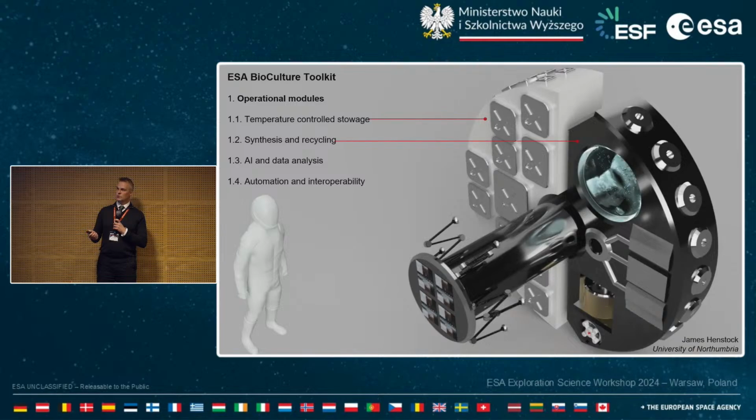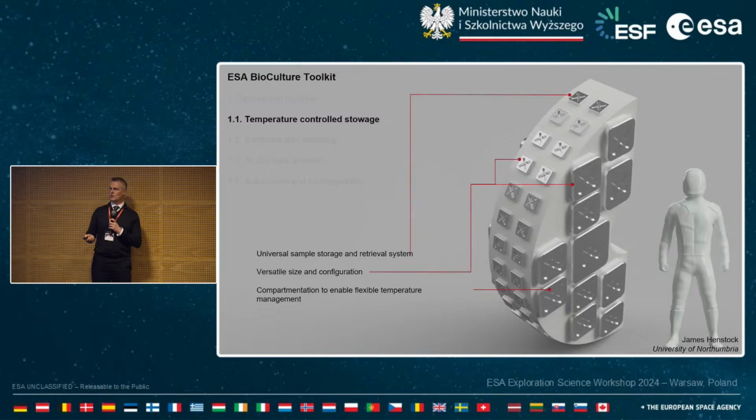So the operational modules, as I mentioned, there were 4. We have temperature-controlled storage, a very advanced version of Melfi. Synthesis and recycling to take care of all the actual media formulations, creating RNA and creating primers, for example, as we need them from basic components, and then the AI and the automation. Essential features which we've now put into the CSR to take this forward for the temperature-controlled storage module is that it should be a universal sample storage and retrieval system, so it can be operated by automation and by AI.